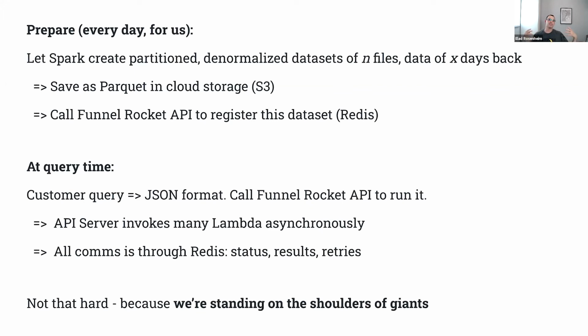So we're letting Spark still create data sets of n Parquet files, and we're saving them in cloud storage. In terms of what Spark is doing, it just puts the stuff in cloud storage, which is really fast, and tells the Funnel Rocket API service, hey, here is this data set that exists, and it gets registered in Redis. So this is the preparation step.